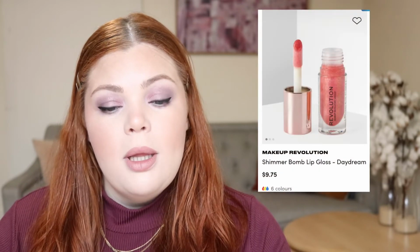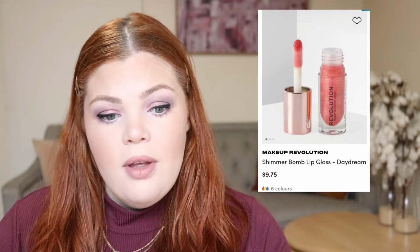From Ofra, we have the Glitch 2000 Baked Eyeshadow Palette for $57.75. And from Makeup Revolution, we have the Shimmer Bomb Lip Gloss for $9.75. And that comes in 6 shades.